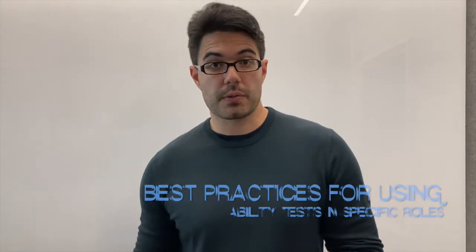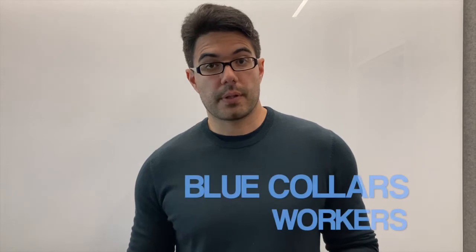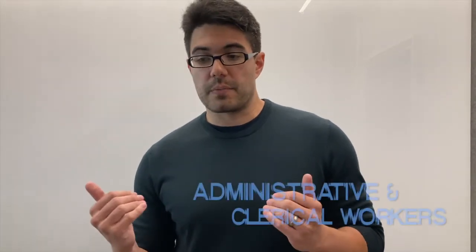Best practices for using ability tests in specific roles. So with blue-collar workers, for example, particularly in relatively simple and routine work, you wouldn't need to set very high pass marks for ability tests. You really just want a sort of minimum screen, ensuring they meet the cognitive requirements of the role itself. Similarly, with administrative and clerical work, although you would want a slightly higher pass mark, you wouldn't need to be excessively selective, really just ensuring that the assessment's relatively quick so that the applicants will complete them on time.